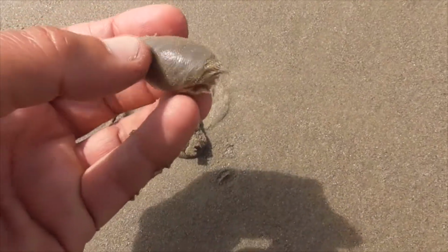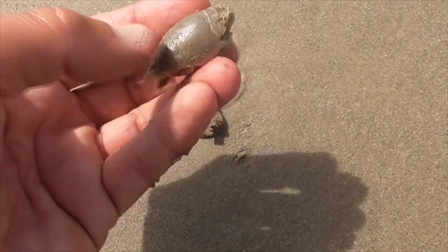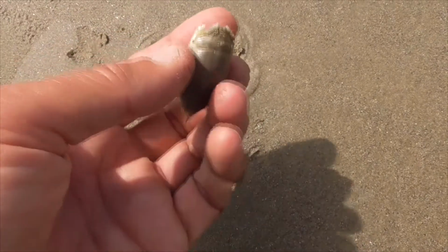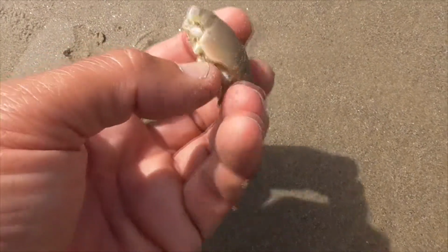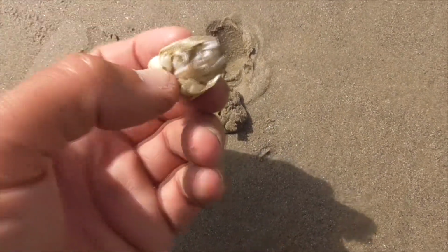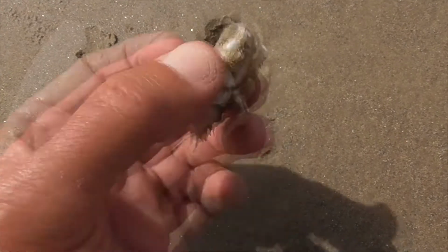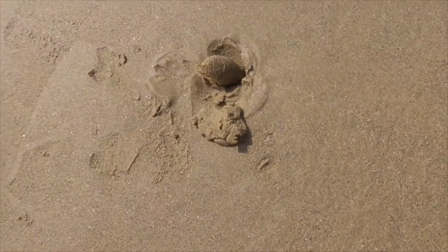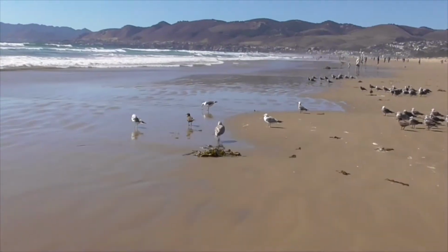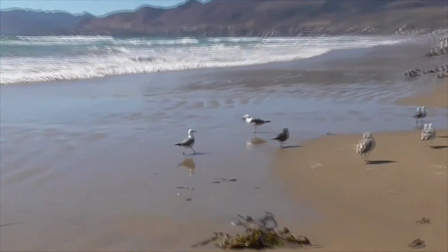So we find this guy all the way from, you know, North America down to South America. Now he's an essential part of our entire ecosystem here in the Pacific. If we didn't have him, I'm not sure we'd have so many fish. What a beautiful, beautiful little crab. Alright, but he's dead. The seagull will eat him. Wow, check out all these seagulls. This guy found something to eat here.